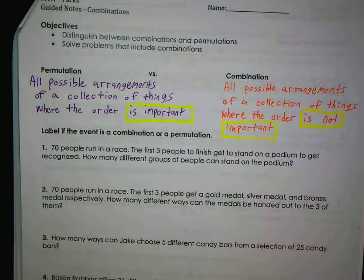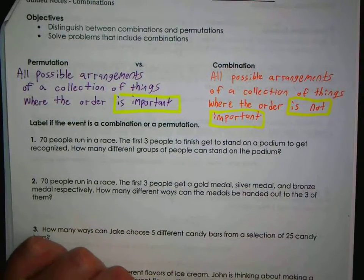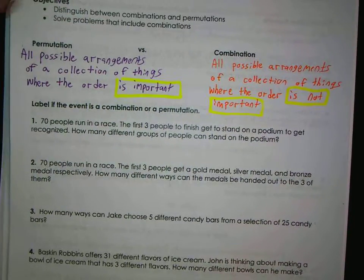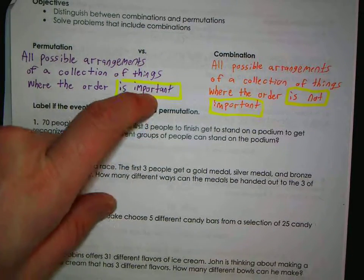The way I like to think of it is if you're in a race, like say all 5 of you got in a race, and I gave $5 to the first 2 people that finished. First place gets $5, second place gets $5. You would not care if you came in first or second. You'd be happy either way, right? So I would call that a combination. However, if I gave first place $10 and second place $5, then you would care that you came in first, and the order is important.